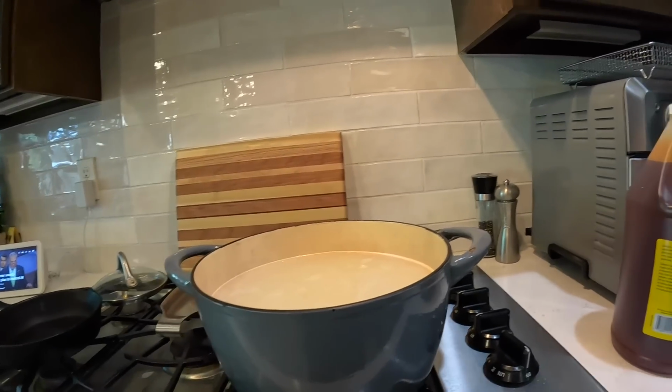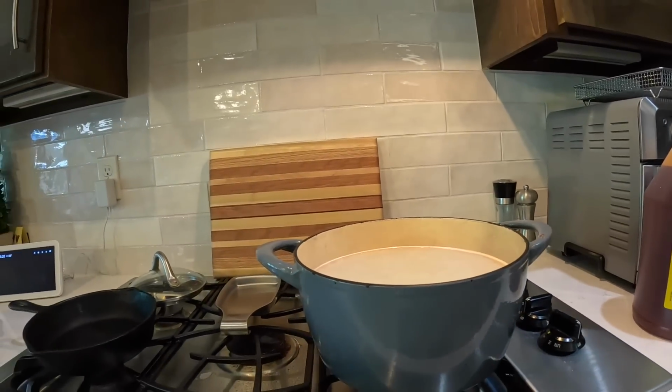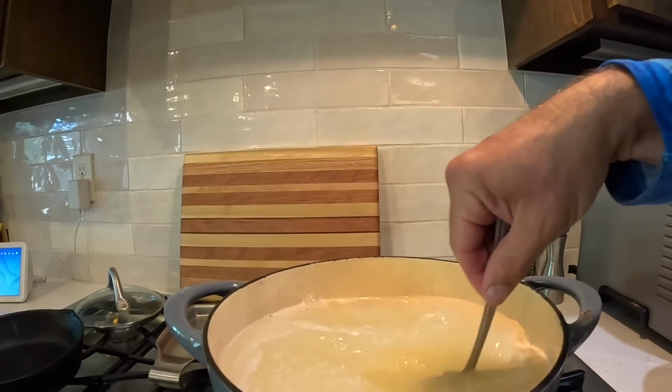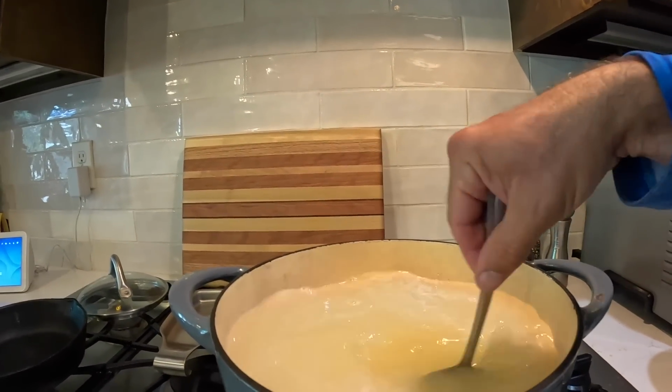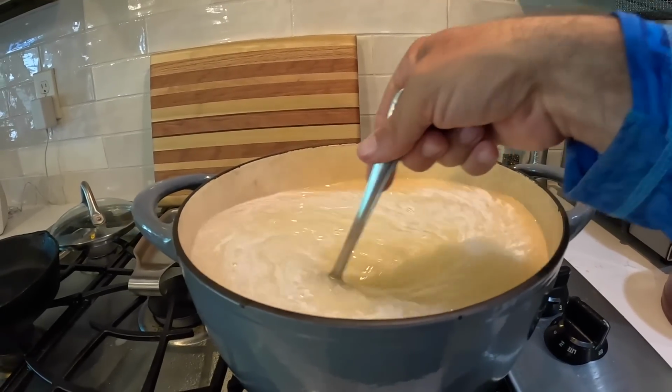You know, blue crabs, very, very delicate flavor. You don't want to over season them, absolutely not. You can over season crawfish, that's fine. Crabs are a different story. You definitely don't want to over season them. You get that mixed up and taste it.